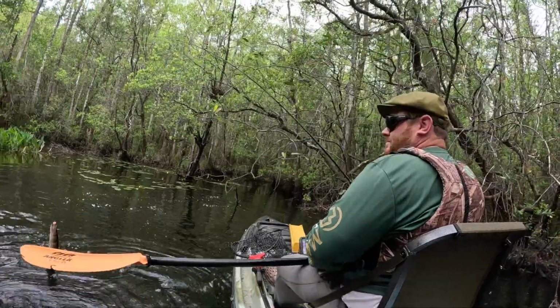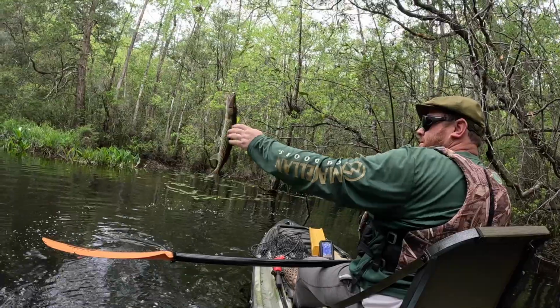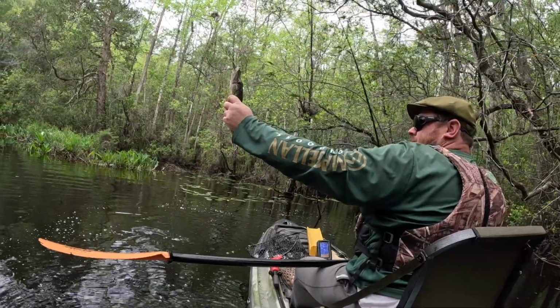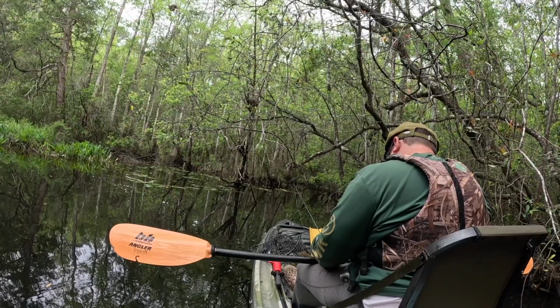An old chain pickerel or jackfish. So I'm glad this guy doesn't have my lure deep down his throat. Just got to get him unhooked and get it back in the water. These guys will cut you off in a heartbeat if they take it too deep.